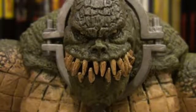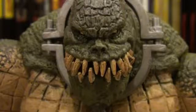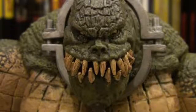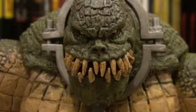Some people write him as a bit more human, just with a scaly complexion and a brutal nature. Others write him as more of a creature. And most writers tend to, in the comics, make it so that as the years have gone by, Croc's become less human.